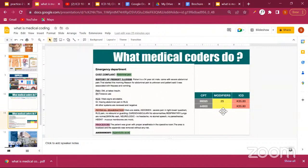Now, when this report goes to the insurance company, what is the main function of the insurance company? The insurance company will read these numbers. And every number has a dollar payment, which is written in one particular book, and that book will be with the medical biller. So the biller will be sitting in the insurance company. You as a coder from the hospital side, from the medical office side, will provide this report. It goes to the insurance company. The insurance company just sees those numbers, and after seeing the numbers, they will give the proper payment.